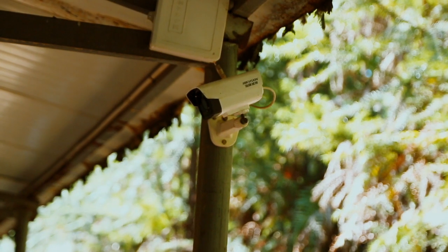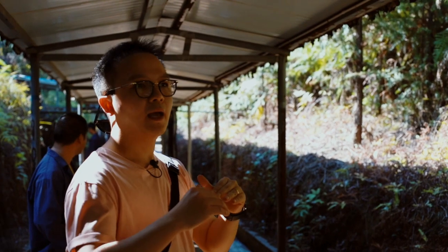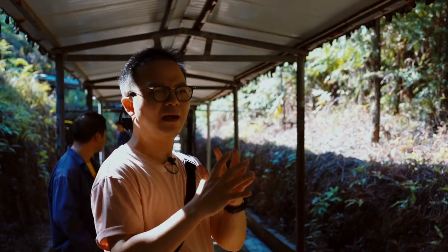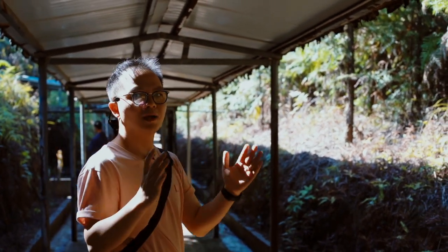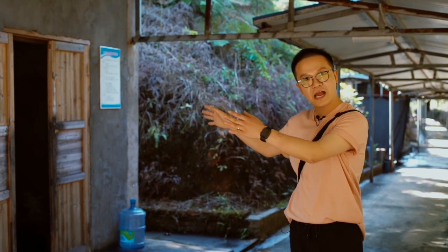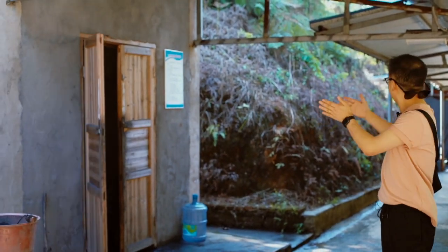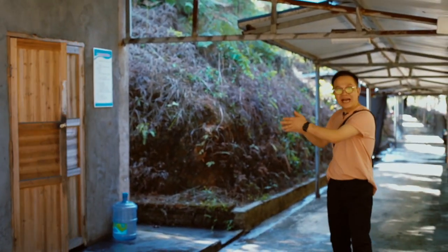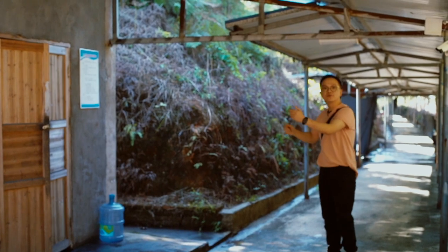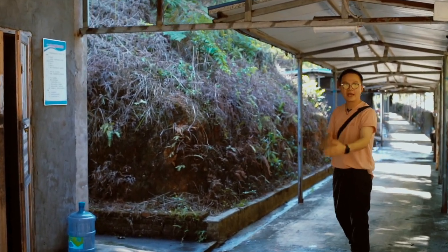Usually they have cameras here everywhere. And actually this is under the supervision of the safety government in China. And I think that's also the reason why there are fewer and fewer accidents coming up. As you can see, there are little houses here. Between house and house, there is a gap to make sure they are isolated from each other and 100% safe if anything happens.